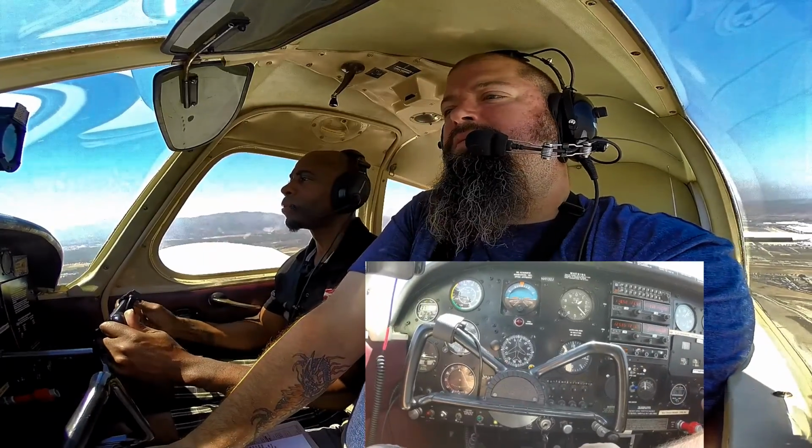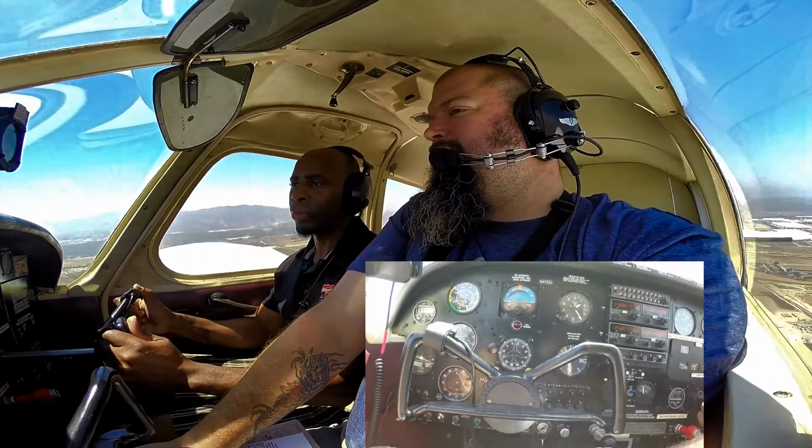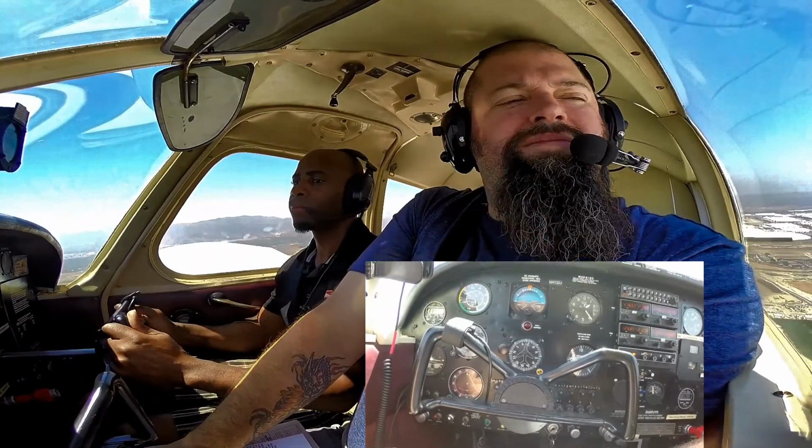32 Julia, runway 26 left, clear for the option. 26 left, clear for the option, 4132 Julia. And 43 Charlie, runway 26 right, clear to land.